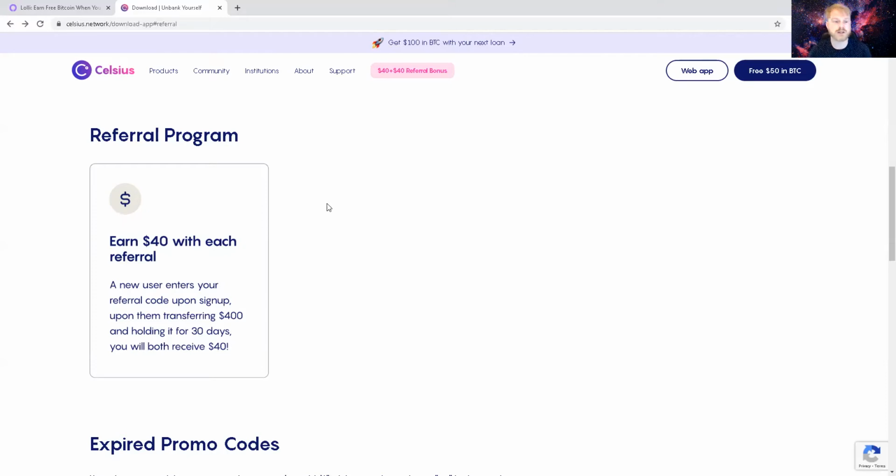For the Fold and Lolli app, these are daily check-ins. So I just have a reminder on my phone every day at 9 a.m. I get an alert: hey, spin the wheel, check into Lolli. Boom, boom. Easy 200 sats a day right there. And then you're good to go. That's going to stack those sats. Like I said, it costs you next to nothing unless you're trying to get that $400 for the Celsius app.